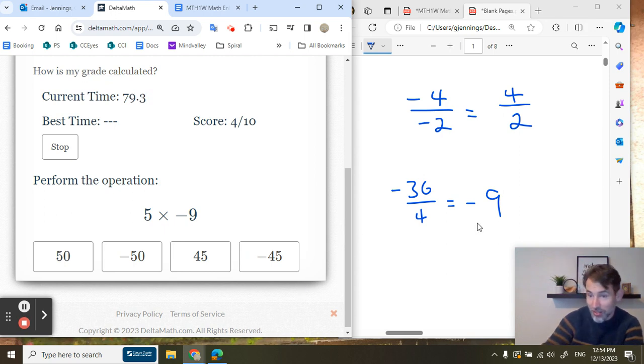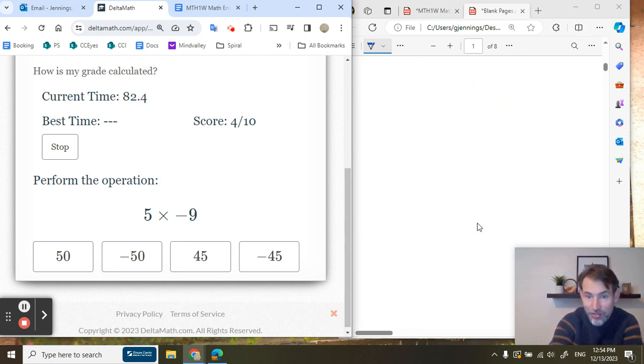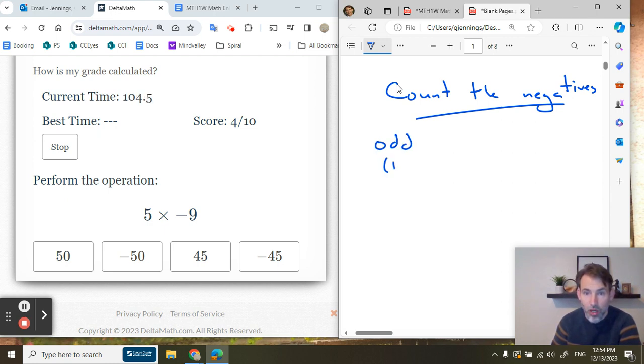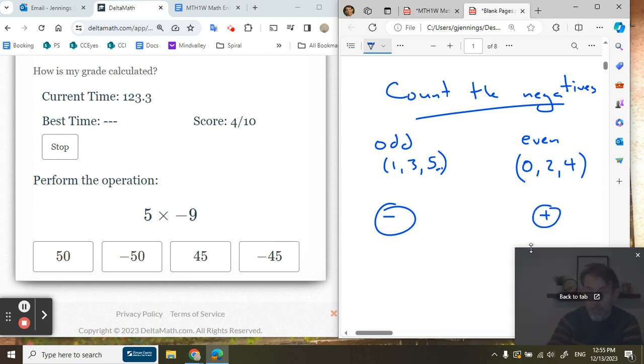Now, you'd think, wow, Mr. Jennings, he's got all these facts memorized. No, I don't. I just know this trick, okay? Count the negatives. This only works for multiplication and division problems, but it's very useful. If you have an odd number of negatives, like 1 or 3 or 5 negatives in your problem, then your answer is negative. If you have an even number, like 0, 2 or 4, then your answer will be positive. Super useful.